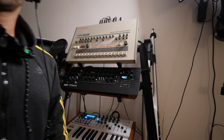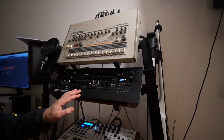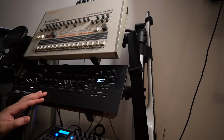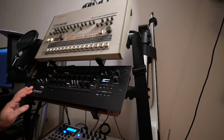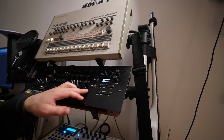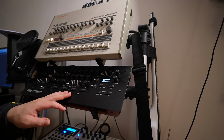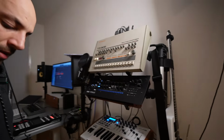This one will probably do my bass line. It's a very nice poly synth. I like it a lot. Compact, small, and it sounds good. It has very beautiful effects. And it's good. I wasn't really a big fan of Korg, but this is my first Korg synthesizer. And I like it. They've been making really good stuff lately. So yeah, this one will do my bass.